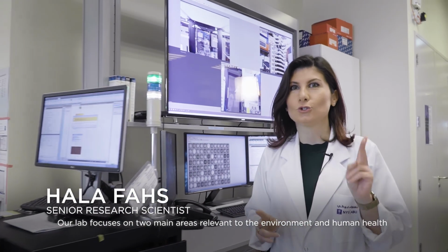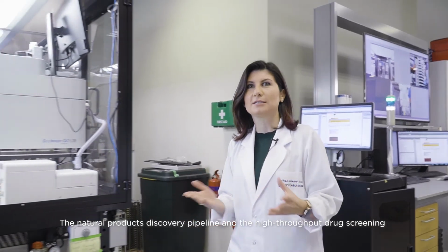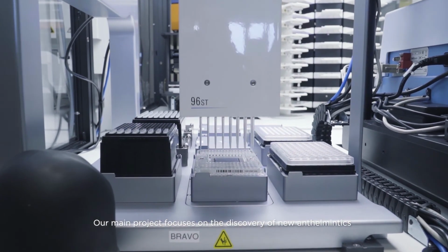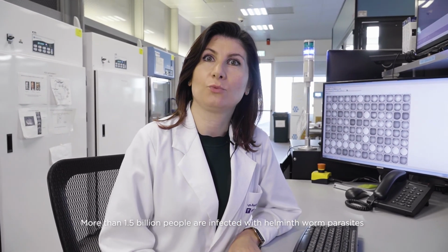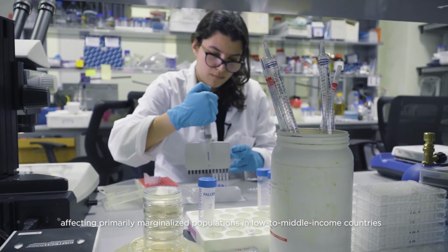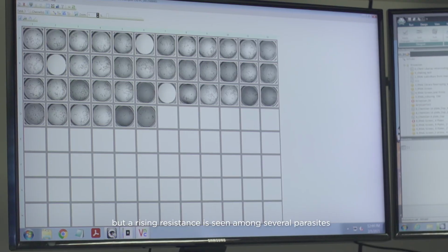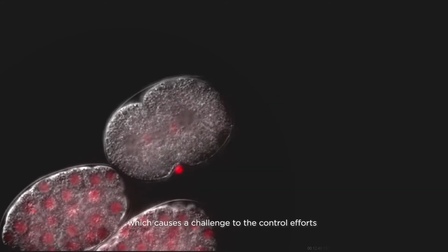Our lab focuses on two main areas relevant to the environment and human health: the natural product discovery pipeline and high-throughput drug screening. Our main project focuses on the discovery of new anthelmintics. More than 1.5 billion people are infected with helminth worm parasites, affecting primarily marginalized populations in low to middle income countries. A few drugs are available to treat those worm infections, but a rising resistance is seen among several parasites, which causes a challenge to the control efforts.